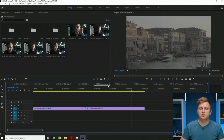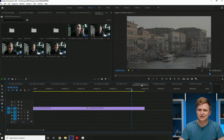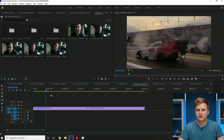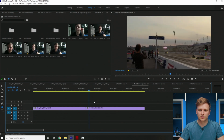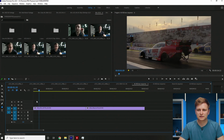Now let's move on to something called Red Raw. Red Raw is a bit of a different codec. It's a little bit easier than 422 because it can be accelerated with GPU, because of some of the stuff the GPU does. So let's have a look at the timeline performance at first. Now this is unbelievably smooth. Very smooth. As fast as I move the playhead, that's almost as fast as it plays back.